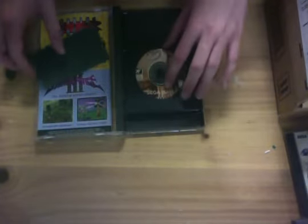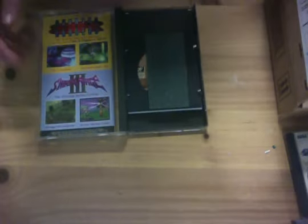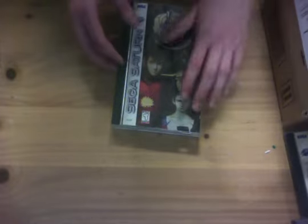So that was $250. I was originally wanting him to ship it, but he only did like Western Union. And I found out he lived like an hour away, so we just met in the middle. And that's how it went. And it was awesome. Finally got Panzer Dragoon Saga. That's crazy.